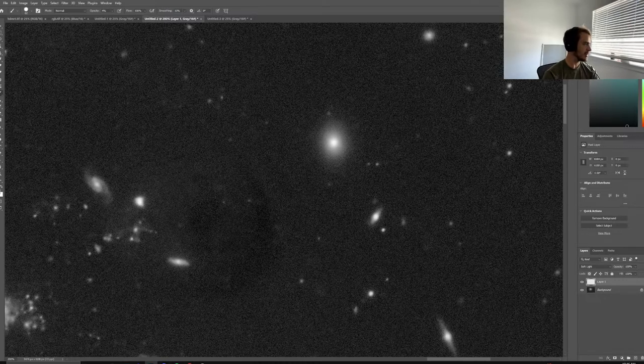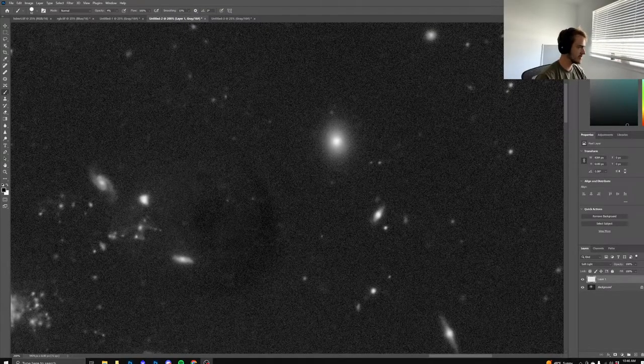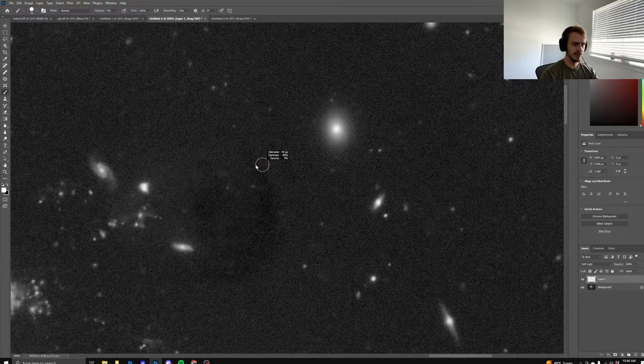Is my screen cropped? I'm using the paint bucket tool. Let me adjust my OBS because I think my screen is stretched a bit. Okay, now you should be able to see. I'm using the paintbrush tool on soft light mode, and I'm just painting in a synthetic flat. But yeah, what was I saying?